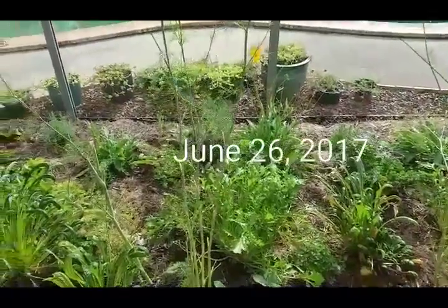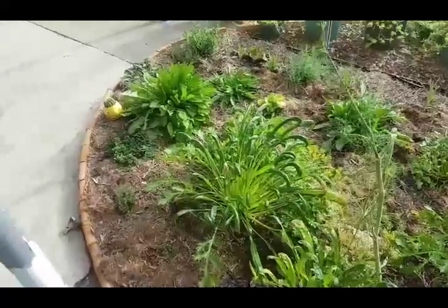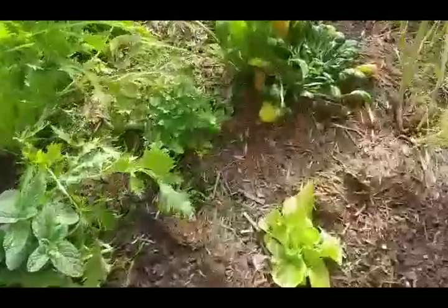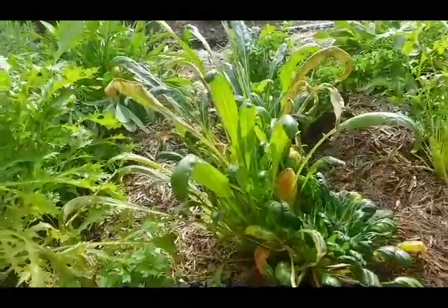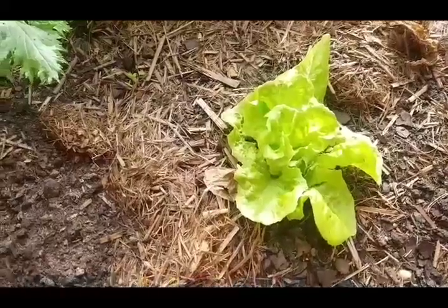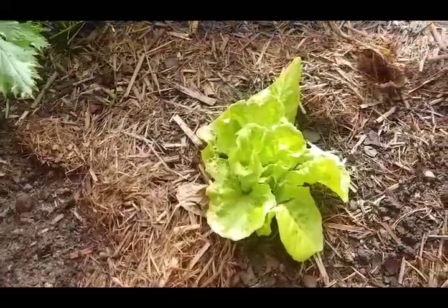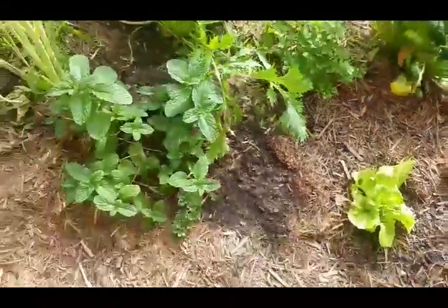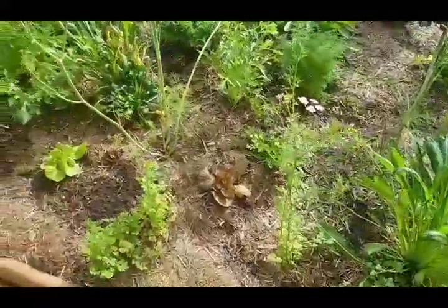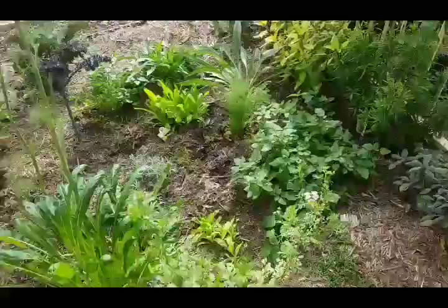Hi guys, it's way overdue for a garden update, and we'll start here in the herb garden. Some things are doing really well, other things are really struggling, like some of these Chinese herbs that are a bit diseased. And these lettuces I planted weeks ago haven't grown hardly at all since I planted them, so it's just very nutrient poor soil here, but it's still providing the herbs that we need for cooking and some greens for salads and stuff.